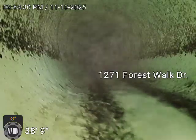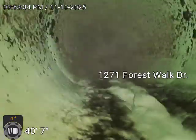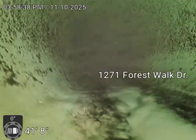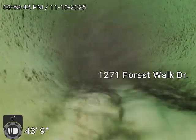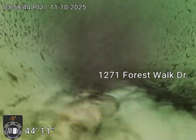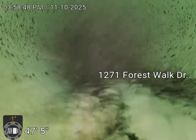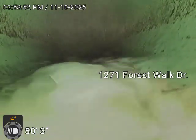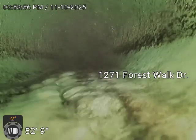So far, the line is looking really, really good. You can see there the connections are nice and tight. We haven't seen any root intrusion. You can see a little bit of steam, it is about 30 degrees today, so the steam is probably a little worse off the warm water that's going through there.